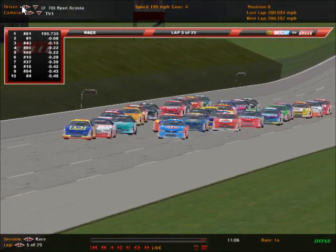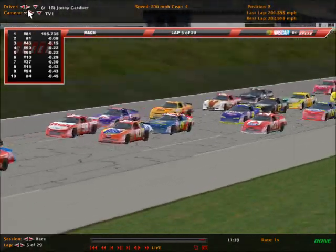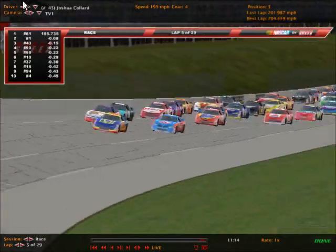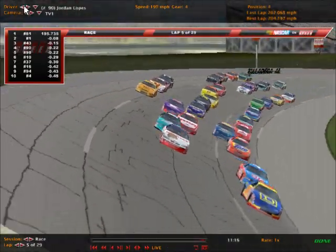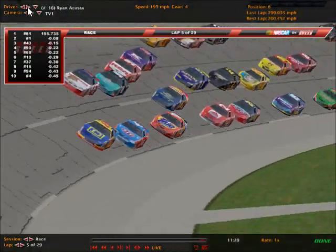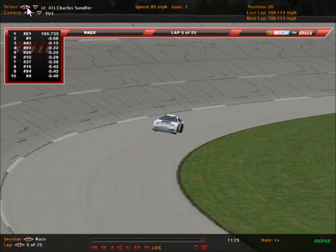Nick Baxter, right now currently the leader of the race here. In second goes Rowe, and third, and now Collard moves inside for the second position with Jordan Lopez in the fourth position. And here comes the Southern 500 winner to the inside. That's Jason Haywood in the 21 car. And we're under yellow for the first time today here at Talladega as well.